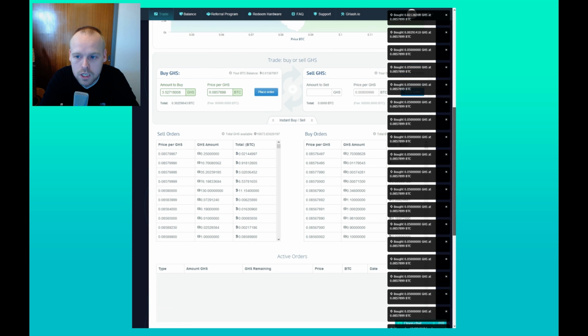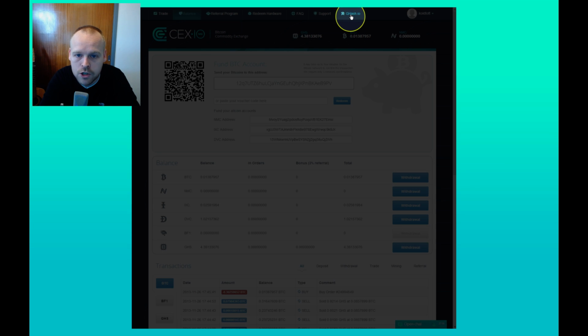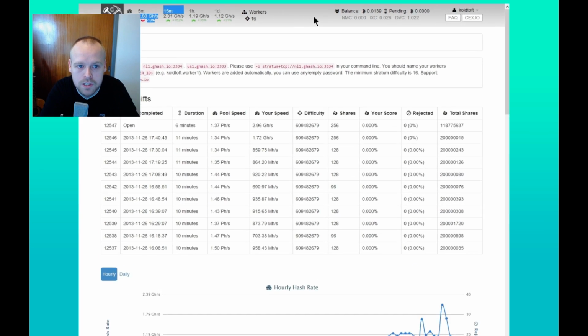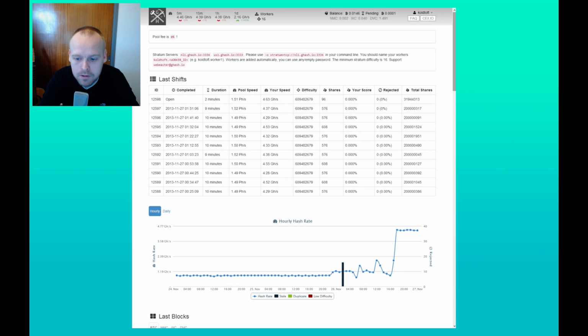And if you go to the top of the page now, you should be able to see that I should be having almost 4 gigahash, actually a little bit more, 4.3 gigahash. So I'm going to go click on this top link and go to the miner page. You can see now that for the last 15 minutes, I've been mining with an average of 2.3 gigahash, 5 minutes 2.8, and that should go up with time.